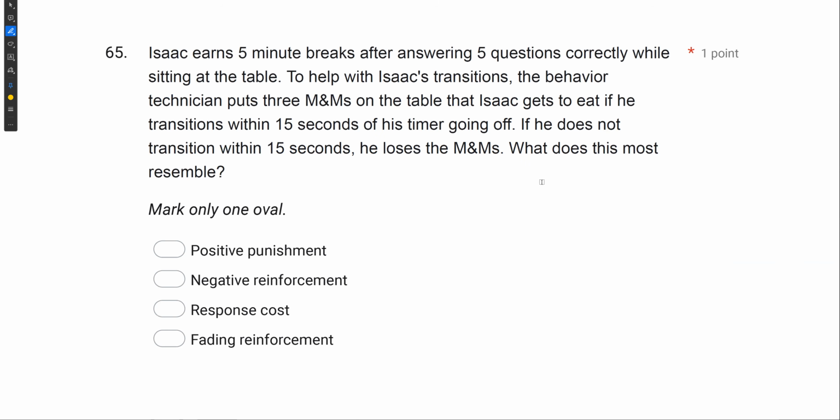We're looking at a question asking about intervention or consequence. What are we trying to do here? What does this resemble? So we know Isaac earns a 5-minute break after 5 questions. To help with transitions, the behavior technician puts 3 M&Ms on the table that Isaac gets to eat if he transitions within 15 seconds. So those M&Ms are his to lose, right? He has the M&Ms, just get back to the table in a timely manner. If he doesn't, he loses those M&Ms. So that reinforcer is removed.